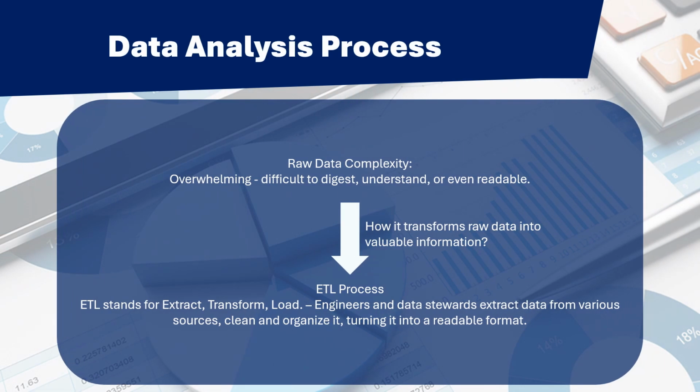I'm going to talk about how data plays a crucial role in helping us market our products better and improve our overall business performance. As Mr. Evan explained, raw data in its initial form can often be overwhelming. It's not always easy to digest or even reliable for most of us. That's where our dedicated team of data engineers and stewards come in.